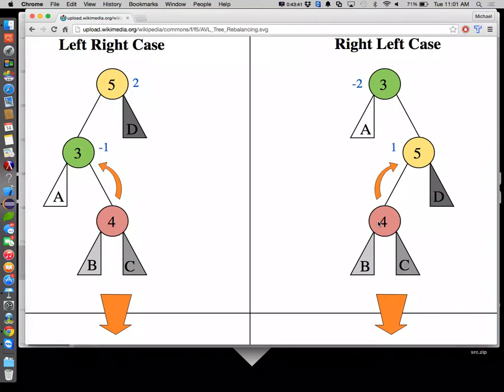Then I ask, Mom? Dad? Depending on whether it's a male or female binary tree, that's covered in the next course.